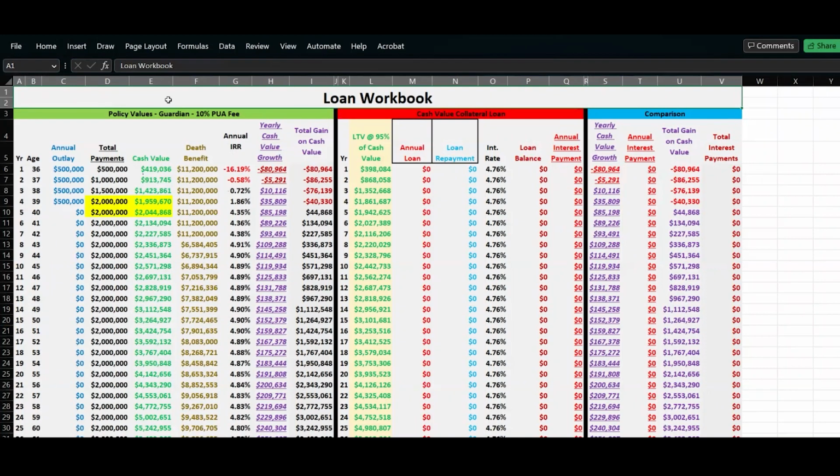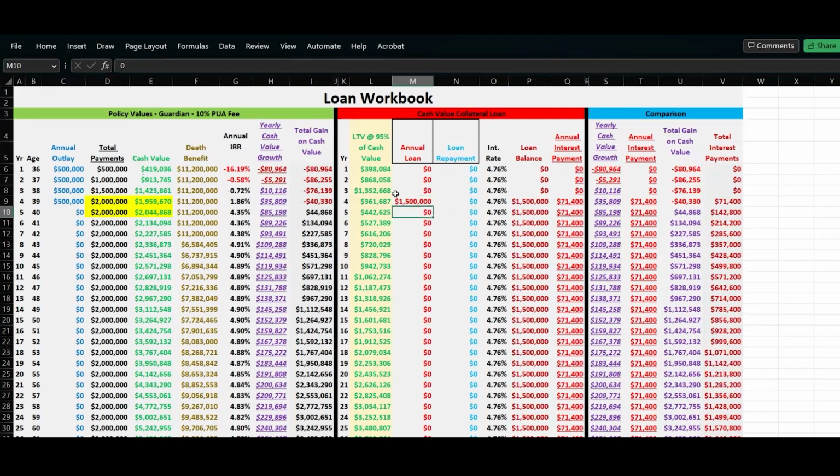The column highlighted in yellow, LTV at 95% of cash value. That displays how much you have access to. So let's assume year 4, he wants to take out a loan. We mentioned earlier $1.5 million. He loans $1.5 million. The loan interest rate, 4.76%. Where that came from is this. Guardian has a fixed loan interest rate of 5%.